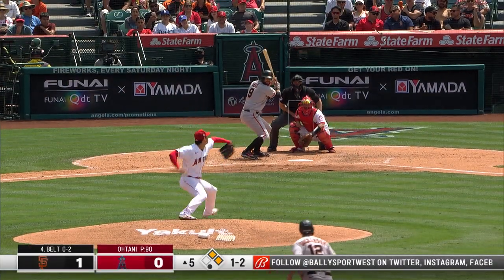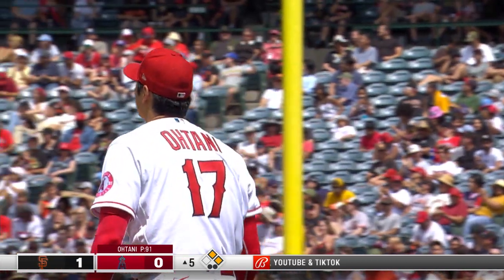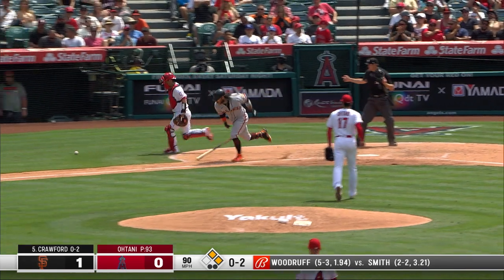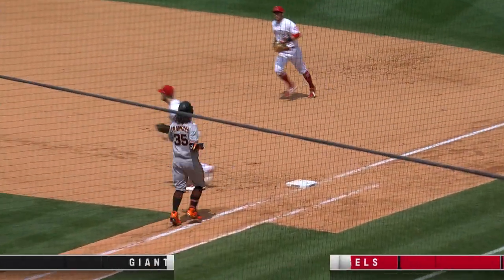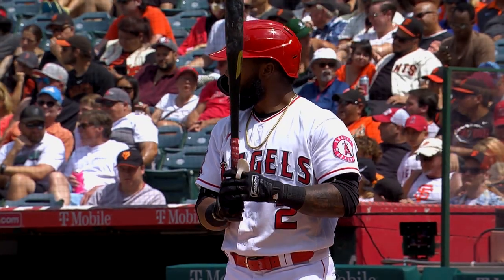And Ohtani on 1-2. Got him. Fastball 99. Instead of the split, he went with the express upstairs. Huge pitch. Split-fingered fastball kicks away. Suzuki turns it into an out. What a job by Shohei Ohtani, even though he gave up the run. Limited damage, bringing the heat. Couple of strikeouts for Luis.